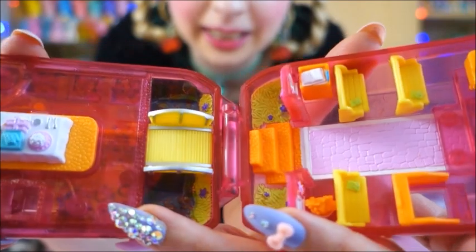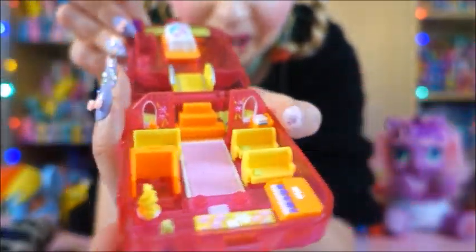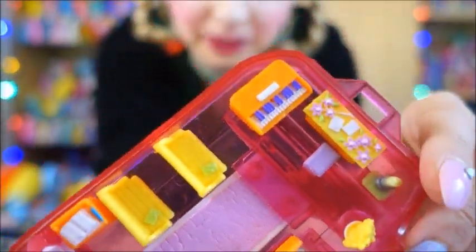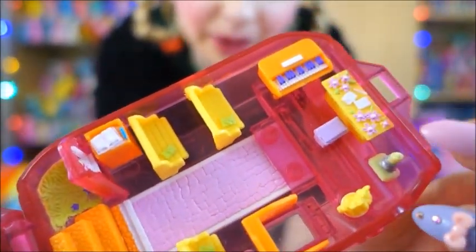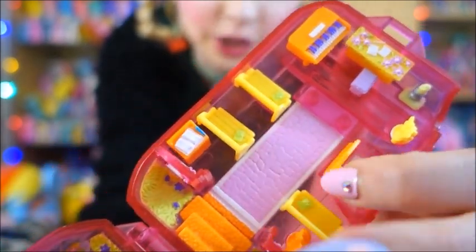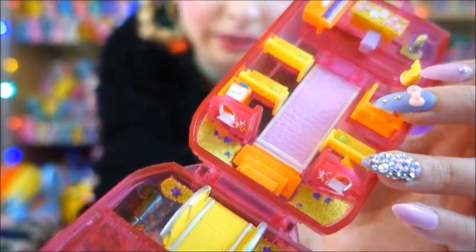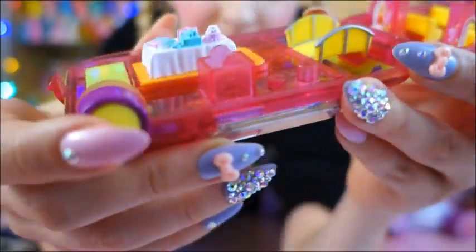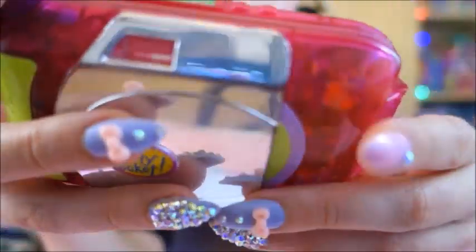And it really speaks of the time from the end of the 90s, where everything was see-through and glittery. With Polly Pockets, I actually prefer the pastel ones. But this still looks cool. Here is a piano. Here's something where, I don't know, it's probably directly where they got married. Here are the benches like in the church. Here's a little pond, and the bridge over it. It's not too bad. So I definitely picked it up for €2.